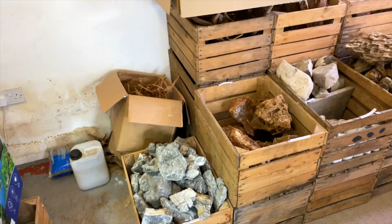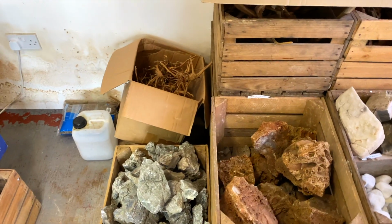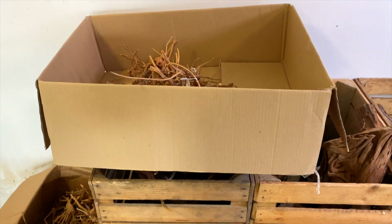And there's even more hardscape around the corner too. You can see there's some dragonstone and surreal stone along with loads of other varieties of stones too. There's so many different options you could choose from.